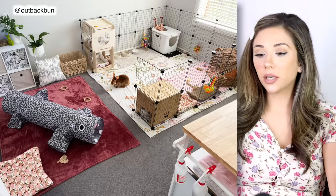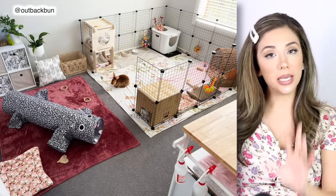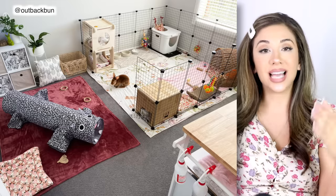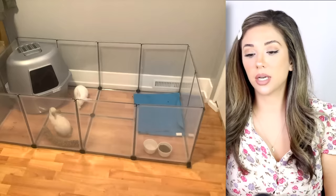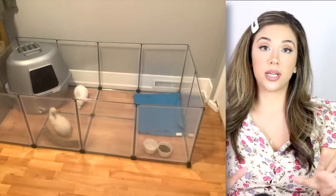I love that you kind of created a section that is a home base, I'm guessing, with the CNC grids, and you left it open. The plants are out of the way, so that's not hazardous. So this is the pen they sleep in at night, but during the day they are free roamed. All right, because you had me worried there for a second.